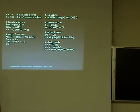I'm sorry, I don't know MATLAB at all. We don't. Okay. I don't know MATLAB licensing on the front.